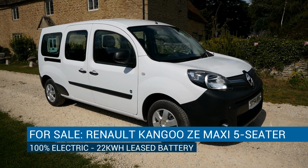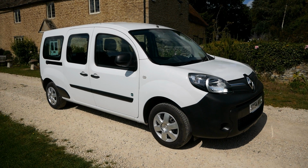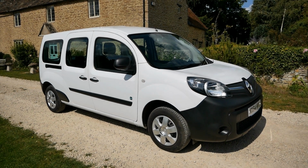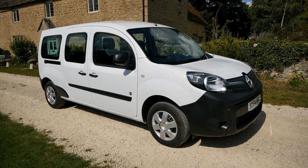It's a bit breezy and the microphone's going to be picking up the wind a bit, but nothing I can do about that. So here we have a Renault Kangoo Maxi. This is 100% electric. This is a bit special. These are also very rare. This is probably the rarest EV on the used market.